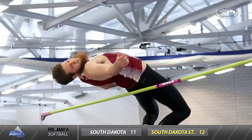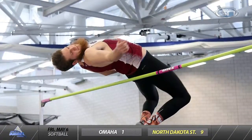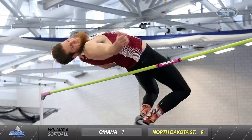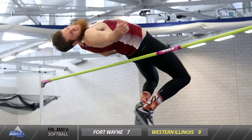Well, Saley is the school record holder in the long jump right now. Davis is the school record holder in the high jump. So the Jaguars will enter the Summit League Championships with hopes of setting some new heights for the IUPUI program.